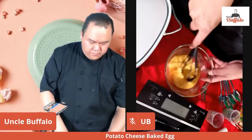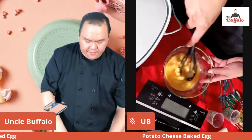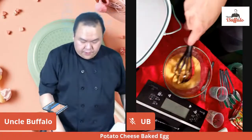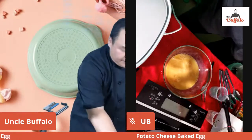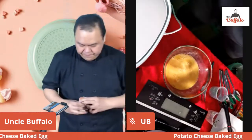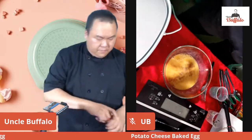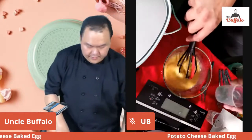Whisk it. We have 6 eggs here. Nice. Okay, and we add in some salt and pepper, and parsley.